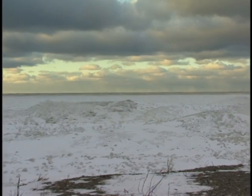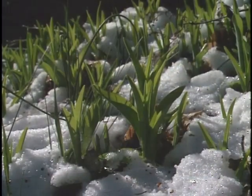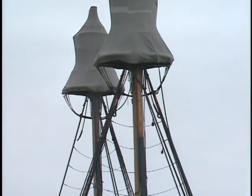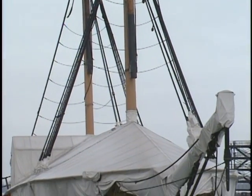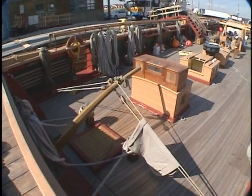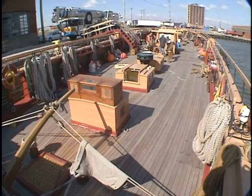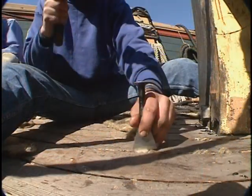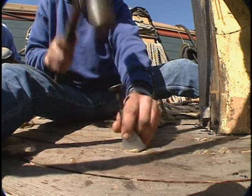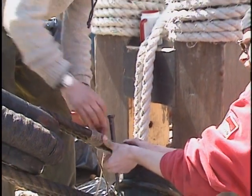It's late March on Lake Erie, and winter's icy grip has barely given way to spring's thaw. Still draped in her winter cocoon, a tall ship patiently waits to emerge from her slumber. Her majestic masts lowered and decks cleared after transport to the East Coast, she slowly awakens to the voices of crew and the cadence of shipwright's tools. The annual ritual of refitting has begun.